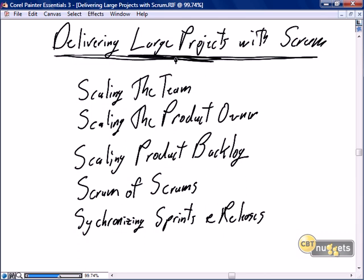But I think the reality is most projects in business today are large enough that a single team of seven-ish people certainly isn't going to be able to deliver all of the functionality required by the business in a reasonable time frame. So therefore, we will need to have a process for delivering larger projects with Scrum. And the answer is yes.